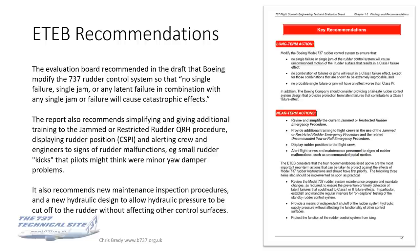The board also recommends simplifying and giving additional training to the jammed or restricted rudder QRH procedure, displaying rudder position, which hasn't been universally done, but those airlines which choose to have the optional control surface position indicator, and again this is only available on the NG and the MAX, do have this facility. And alerting crew and engineers to signs of rudder malfunctions, for instance small rudder kicks that pilots might think were minor yaw damper problems. Obviously that was done with education. It also recommends new maintenance inspection procedures, which were done, and a new hydraulic design to allow hydraulic pressure to be cut off to the rudder without affecting other control surfaces. That actually wasn't done. There's no way of doing that even now.